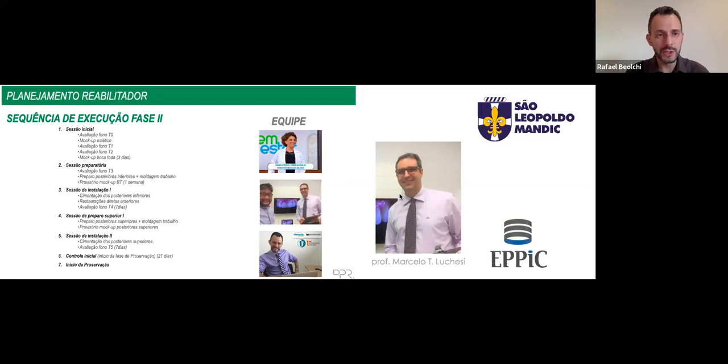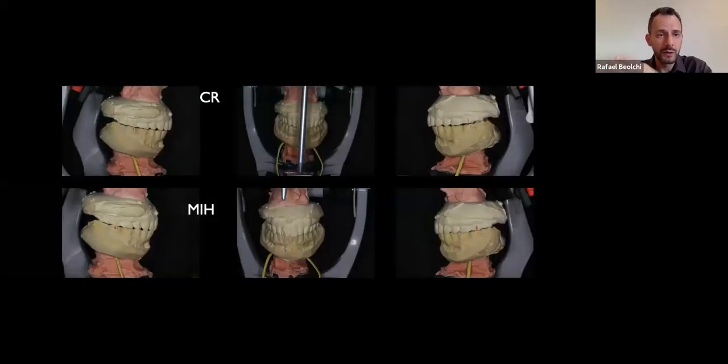So my portion of the treatment was the very end, literally the last months of a treatment that took 2 years in the making. So we're going to see the end of the treatment, what I did in terms of direct dentistry. Marcelo did everything before, and this is very important to understand. This is a very complex case because there was no occlusion anymore, and that's what he did.